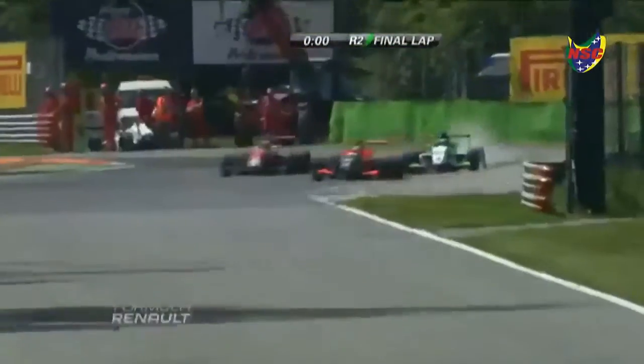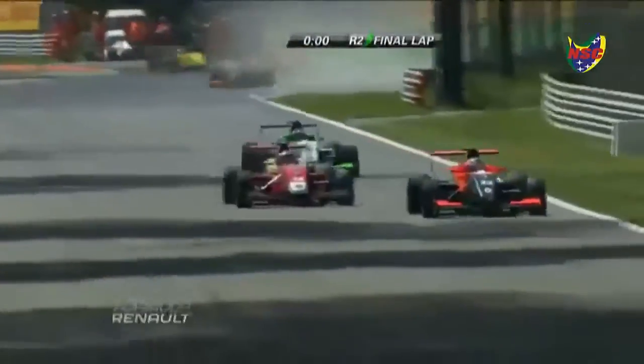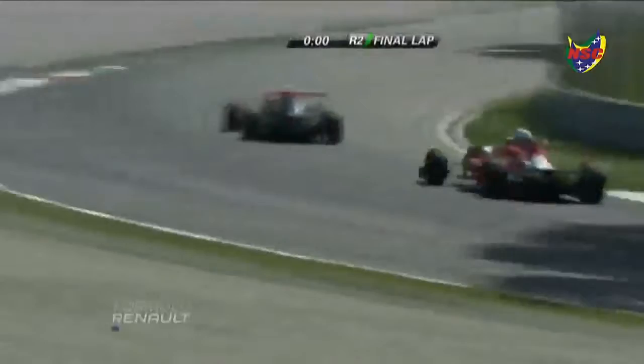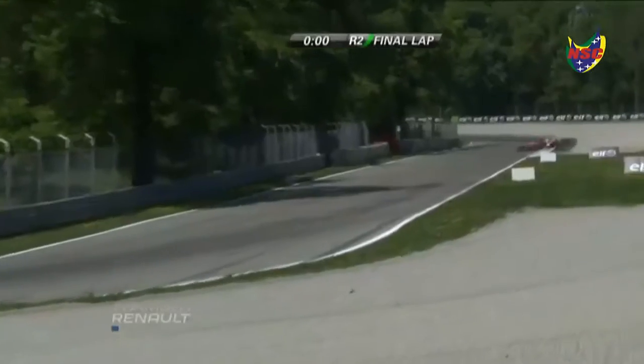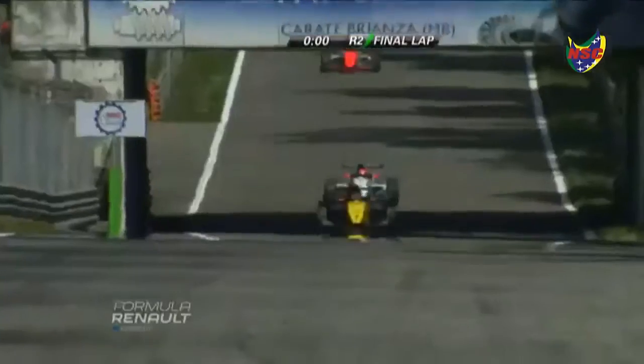Squeezes past Maxwell. It goes off into the gravel. One wheel on the gravel trap, and through comes Yeffier to split the pair of them. So he's up to 8th place now. 7th, 8th and 9th running absolutely together here with just about half a lap to go in the race. Terrific squabbling here we've seen all day long, all weekend long in the Formula Renault Euro Cup.